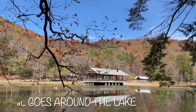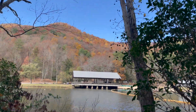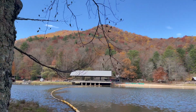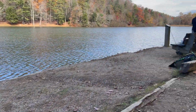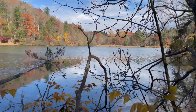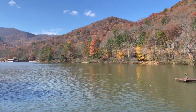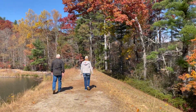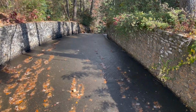Now this is a very nice hike. It's a trail that circles the lake. It's probably maybe a mile, 3/4 mile long, something like that. But it also takes you, as you'll see, to a waterfall, a trail that leads down behind the dam. And it's just a beautiful hike any time of the year. This is a spillway from the lake that runs down to the waterfall.